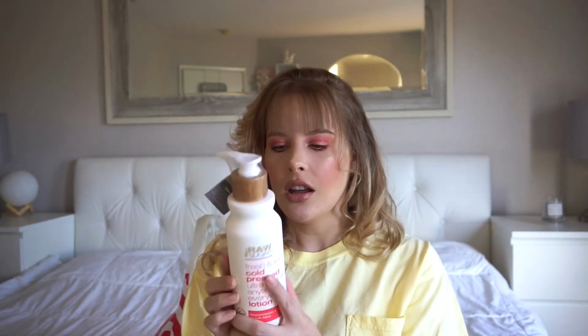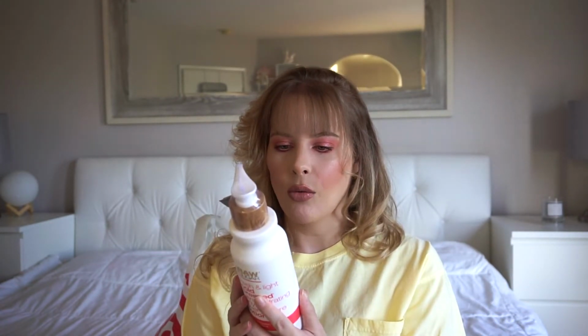And then I saw this, which is also from Raw Sugar. It's the Fresh and Light Cold Pressed Ultra Hydrating Anytime Anywhere Lotion in the scent Watermelon and Fresh Mint, so I can use both of them for the whole summertime. I really like this. It was $10, so it's a little pricey for a drugstore lotion, I think. But I cannot wait to smell like this.